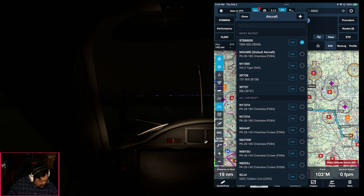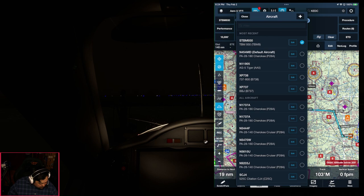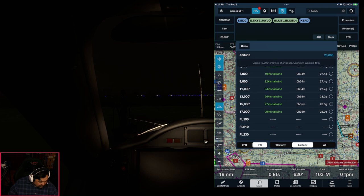Now are you going to calculate it? No results for 10,000. Of course you would. I'm going to change airplanes to one that I know was working. We'll do 737 Alpha. There we go. Good Lord. Okay, now switch planes back to the TBM. Ah, there we go. Okay.